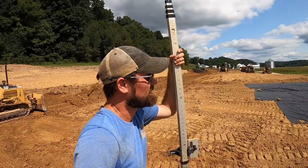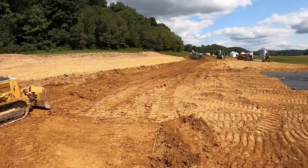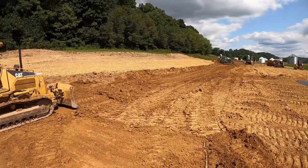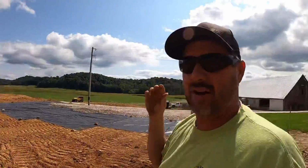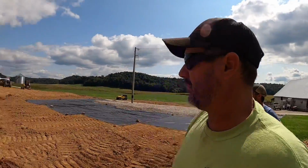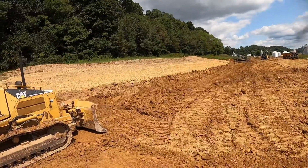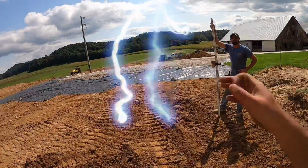So, all right, next thing, we got the big dirt hogged out with the big boy. We're going to hop on the D4 here. We're probably not going to run great on this one with the skid steers. It's going to be a little while before he builds on them. So we're going to run great with the D4, try to get it within an inch, and call the pad good. So, you ready? Ready. Hammer time.